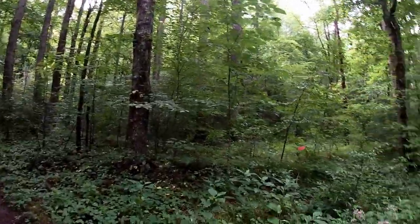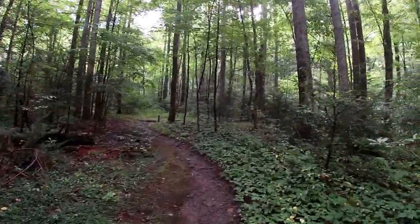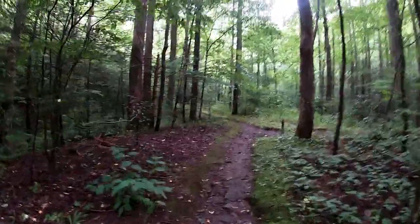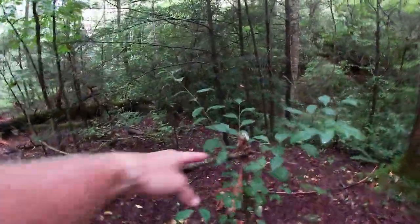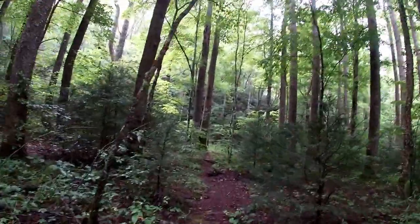I don't know what that is. It's going off. Oh, I bet that other trail comes to here. We probably took the shortcut. Bigfoot. Sasquatch is here. That's what he does. Maybe this is a campsite.